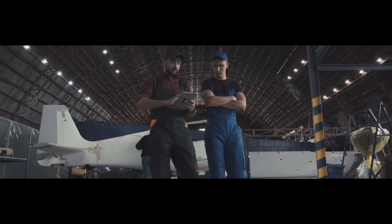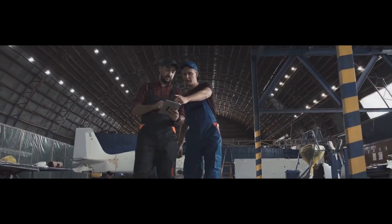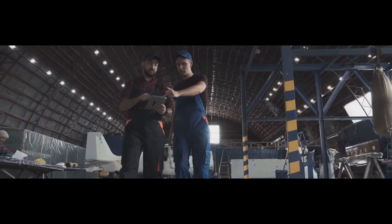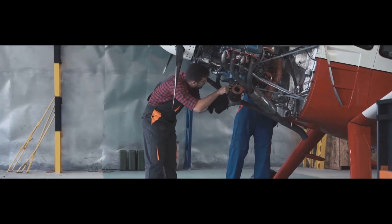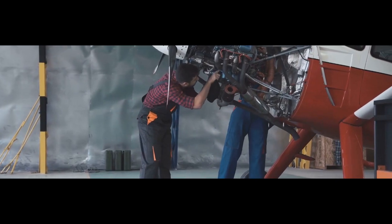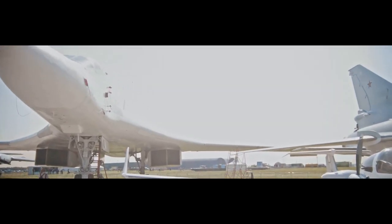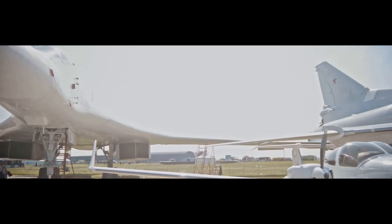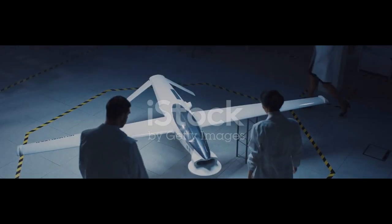Get ready to explore the hangars, meet the minds behind these mechanical marvels, and witness the birth of a flying machine. This isn't just about rivets and wings though, it's about the dedication, the teamwork, the sheer audacity of human ingenuity. So, whether you're an aviation enthusiast or just curious about how things fly, get ready for takeoff. We're about to embark on an adventure into the heart of airplane creation.